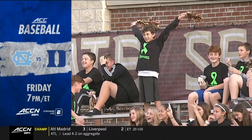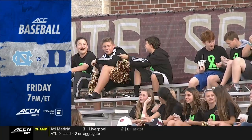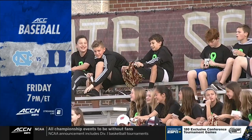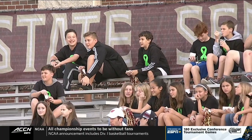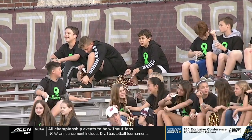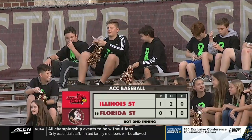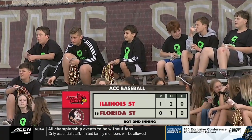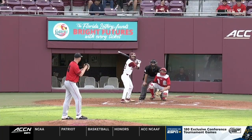College baseball this Friday night on the ACC Network. North Carolina and the 11th-ranked Duke Blue Devils. That's at 7 on the ACC Network. Also streaming live on the ESPN app. Games 2 and 3 of that series at noon later on in the weekend. The 11th-ranked Duke Blue Devils. Bryce Jarvis and Duke off to a terrific start. Took 2 of 3 from this Florida State team over the weekend.